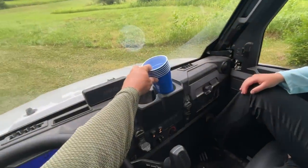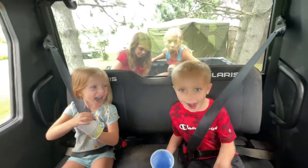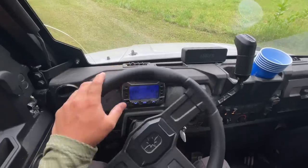Yes, we've got some cups. We're gonna fill them up with the raspberries that are hopefully big enough to eat. And yeah, are you excited? We're going on an adventure for the wild raspberry. We're just gonna go nice and slow, probably like 5 miles an hour, because the key is not speed.